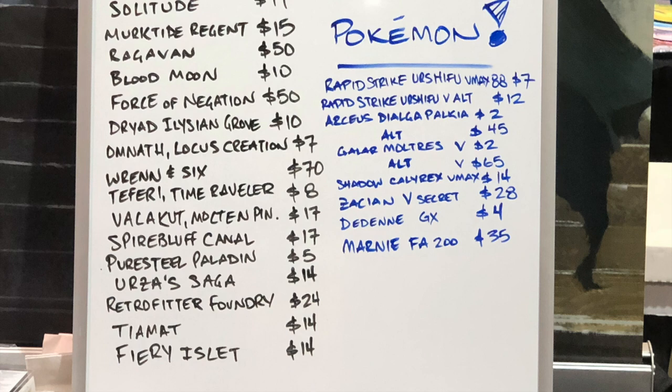Yeah, that's interesting. But here you can see some of the new Pokemon, Marnie at a two, I think that's the box at $35. The Pierce Steel Paladin, wow, that card's gone down a ton. I thought that was like a $20 buy list card at one time. Blood Moon has gone down to oblivion. A lot of these cards, I mean, you look at Tefferi, Time Traveler, I assume. A lot of these cards are very, very inexpensive. So, I don't know. I thought it would be kind of fun.